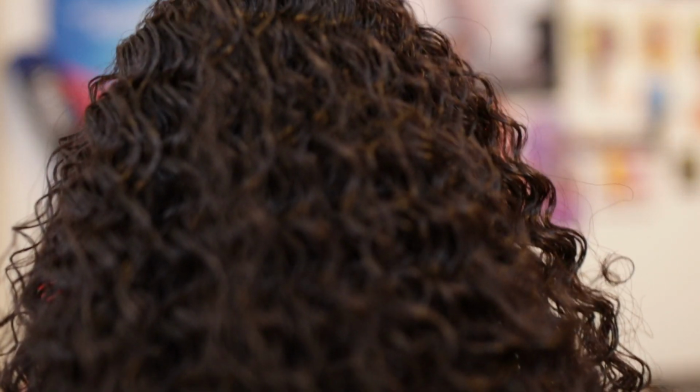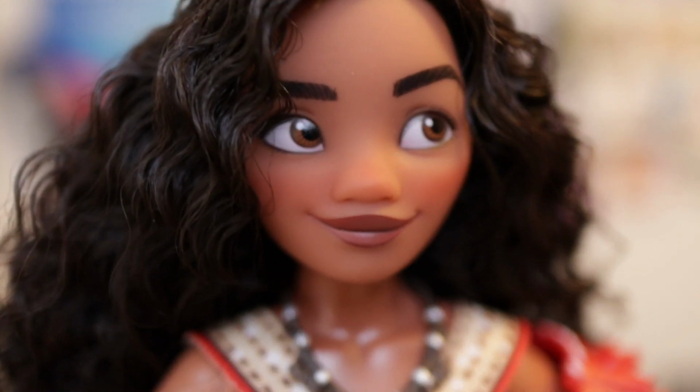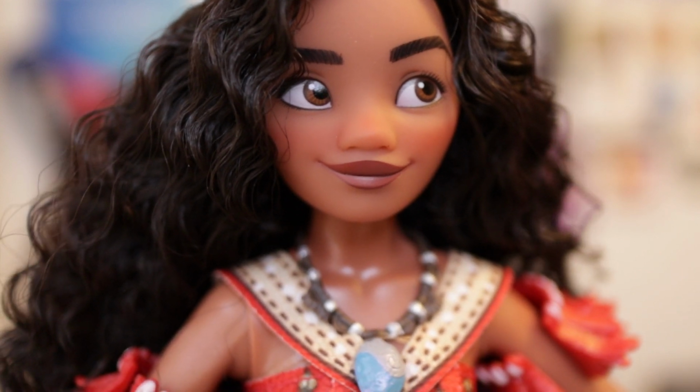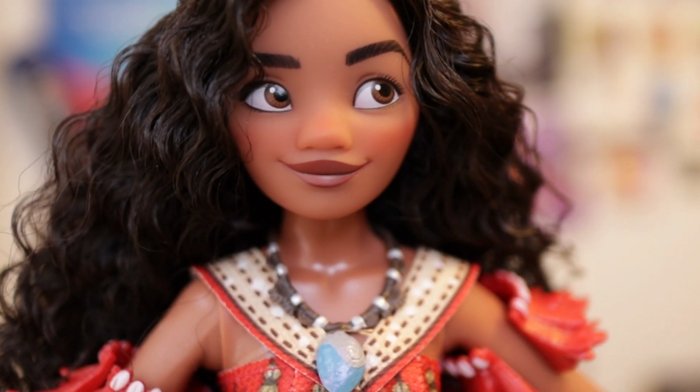She of course has her black long curly hair. She has a side glance with one eyebrow arched, closed mouth smile, beautiful brown skin. She's just gorgeous. If you ever see this set, especially if it has an accurate hay, I say get it.